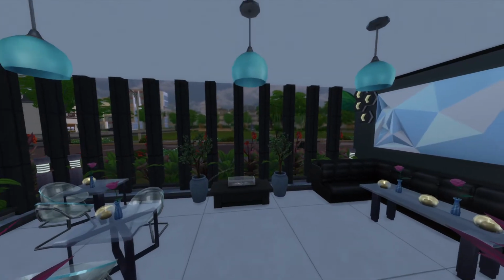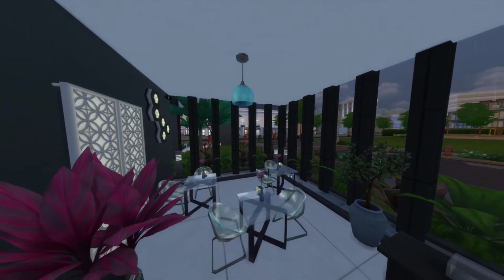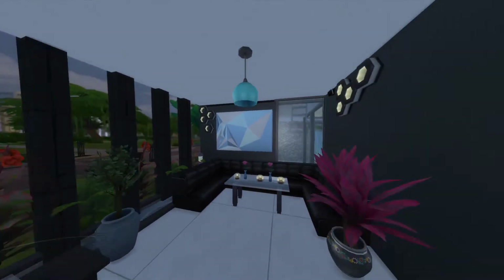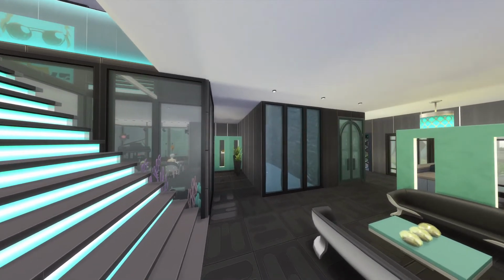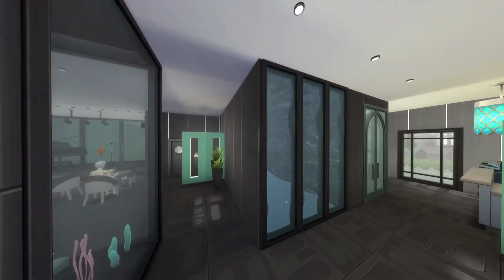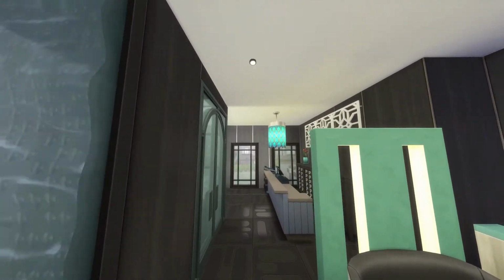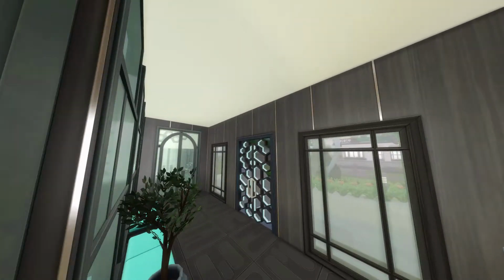Taking another look. I love that fireplace, the modern fireplace. It's like the tabletop style. So pretty and so appropriate for this modern build. It does have that Hard Rock Cafe feel, but there's some mid-century accent. And so I love this build so much. We're back out to the front desk and heading on out the front door.